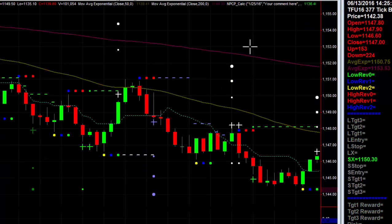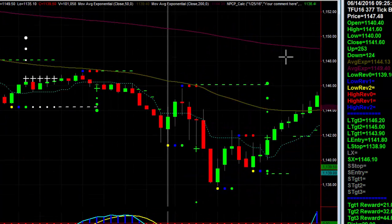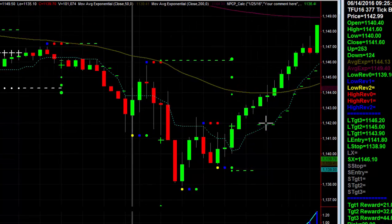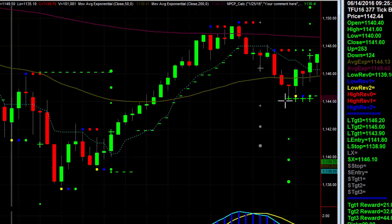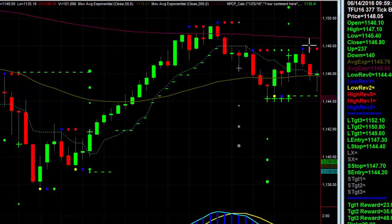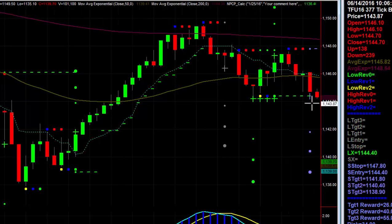The 377 tick chart on the Russell was a little bit different. You see the nice trade here, but still too early, much like the range bar trade. So we have to wait. And we end up getting a long trade right here. And that's too bad because that one's going to turn around and lose. That's a losing trade. But when it hits a stop, it flips to short, right?